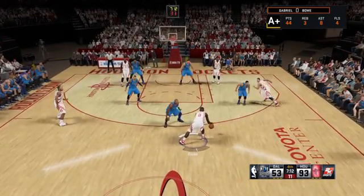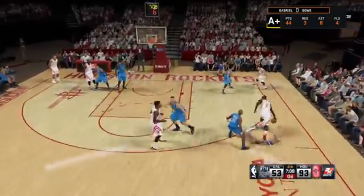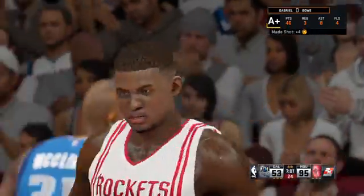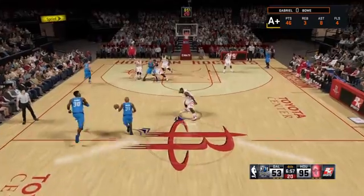Here's G. There's the pick. Shot clock at 6. Off the pick. Oh, and there's the one-handed jam. Oh, what an amazing throwdown. Fearless to go after a big guy in the paint like that.